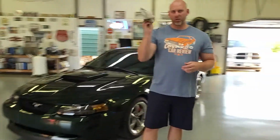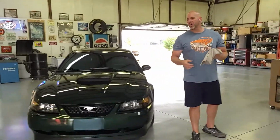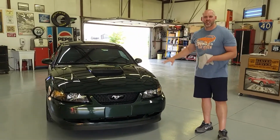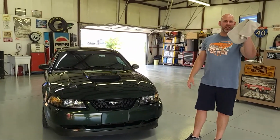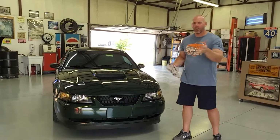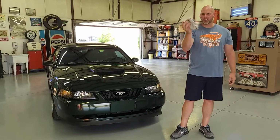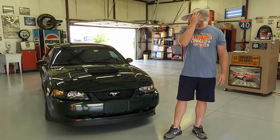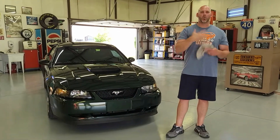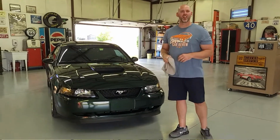If you're wondering what this rag is, it is 100 degrees here in Oklahoma, 95% humidity. I washed this and waxed it. This is the leftover spray wax rag I used. For all you guys watching, if you want to really impress your wives or your girlfriends, take your spray wax rag, dab the sweat off of you, and she'll love it. You'll have that waxy, glossy shine all day long, and she'll love it.